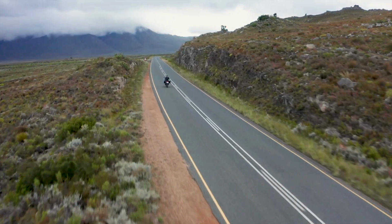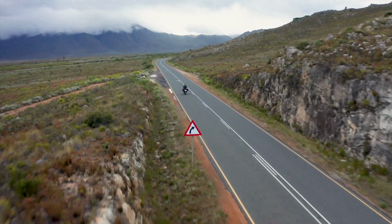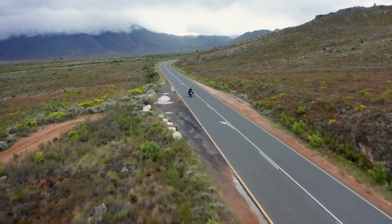Want to go for an afternoon rip? Drop the bags and you're good to go. Heading out for a multi-day adventure? Load the bags with your personal kit, add your navigation of choice, and go have fun.